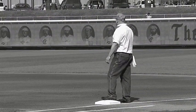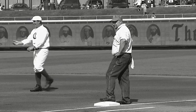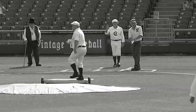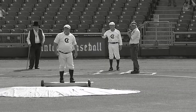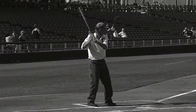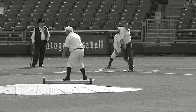Gentlemen, once again, welcome today to the Vintage Baseball Classic. A few more of the old-time rules we're experiencing today. First, the bases are 90 feet and cannot be run without a runner being tagged out. So in other words, you can't run over the base or you may be out. The pitcher stands 45 feet from home plate.